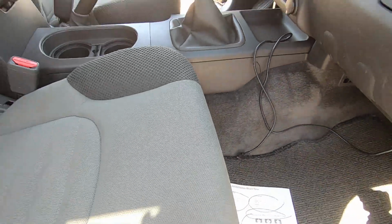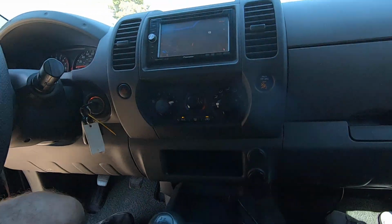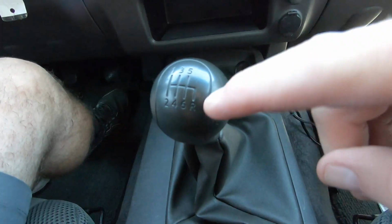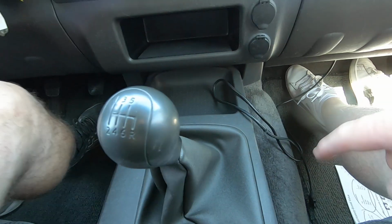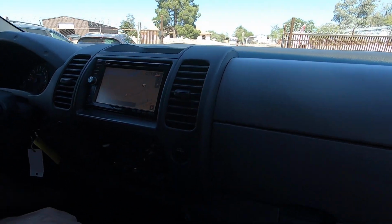All right, Jason's gonna hop in here. And the first thing I learned when I drove this car, you got a 6-speed manual. You got to go way over here for reverse. I thought it was a 5-speed, so I was hitting 6 instead of reverse. All right.